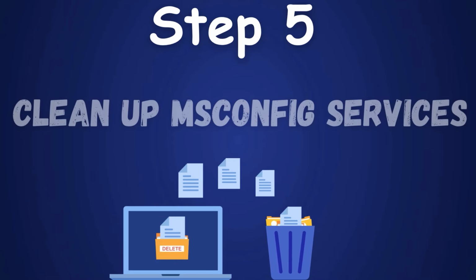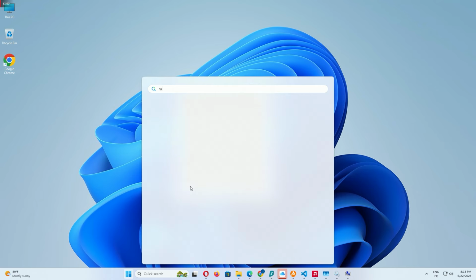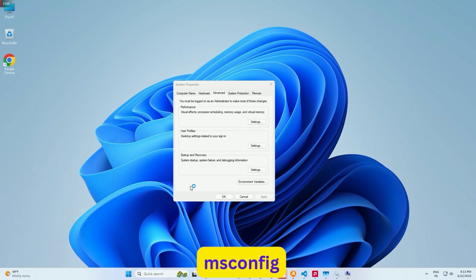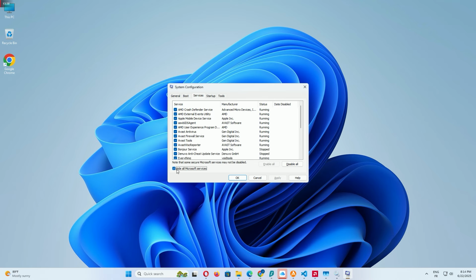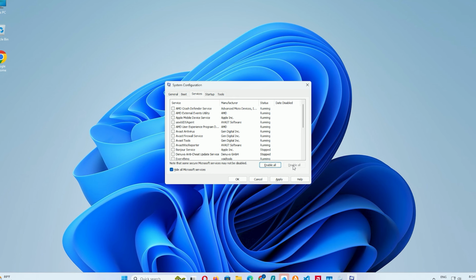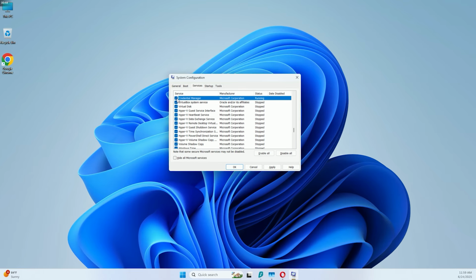Step 5. Clean up msconfig services. More process pruning. Press the Windows key, type Run, and hit Enter. Type msconfig and press Enter. Go to the Services tab, check Hide All Microsoft Services, then click Disable All. Click Apply and OK. We'll restart later. Note, be cautious. Disabling everything, including critical services like Credential Manager, can force relogins or even disable your internet. If issues arise, uncheck Hide All Microsoft Services, look for recently disabled items by date, and re-enable them cautiously.